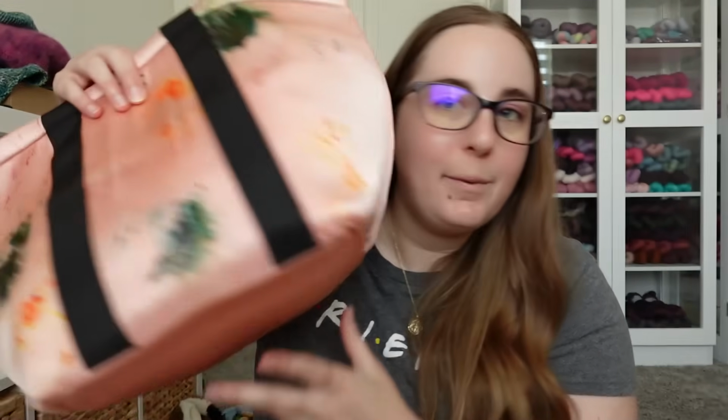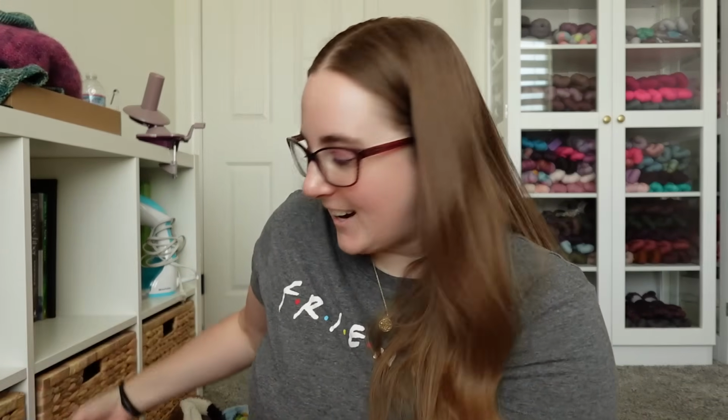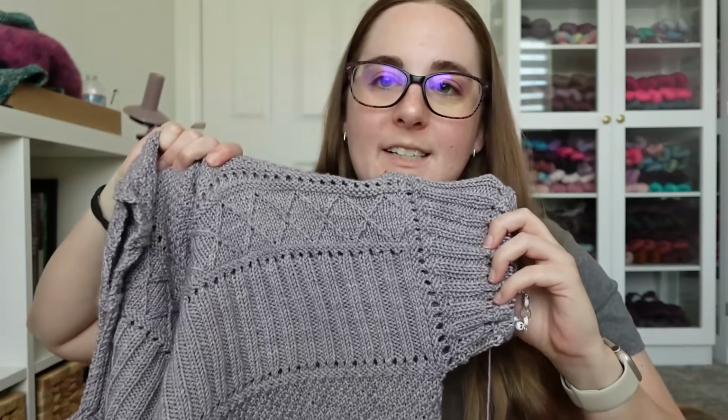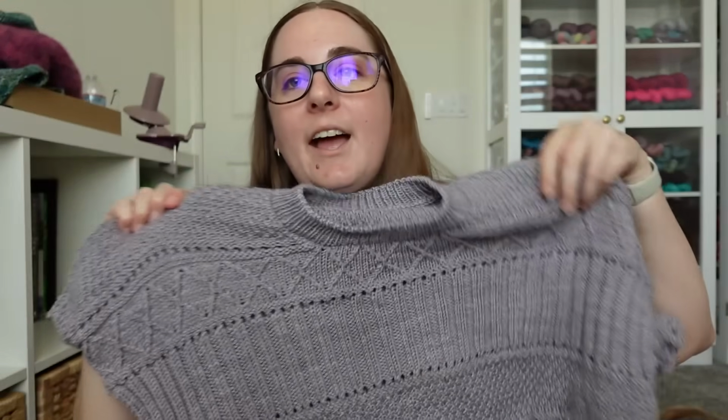So the first thing that I pulled out, this is actually in my Hedgehog Fibers bag that I got from when I was on last year's Ireland trip. This is my Ingrid sweater. I started this in January of this year. And it looks so good. I'm on the first sleeve, but I've got 2 sleeves to finish. And I absolutely want this to be done.